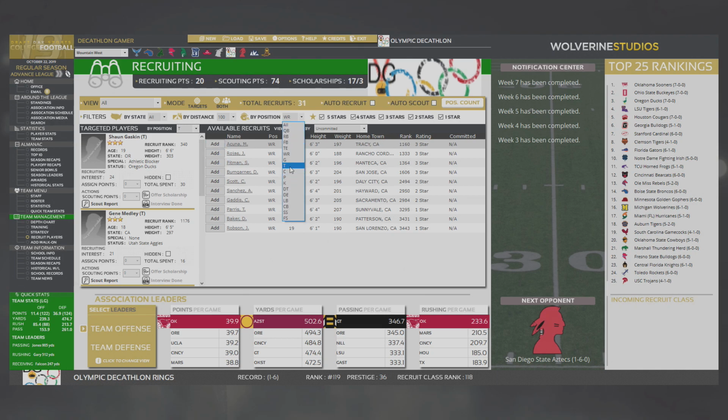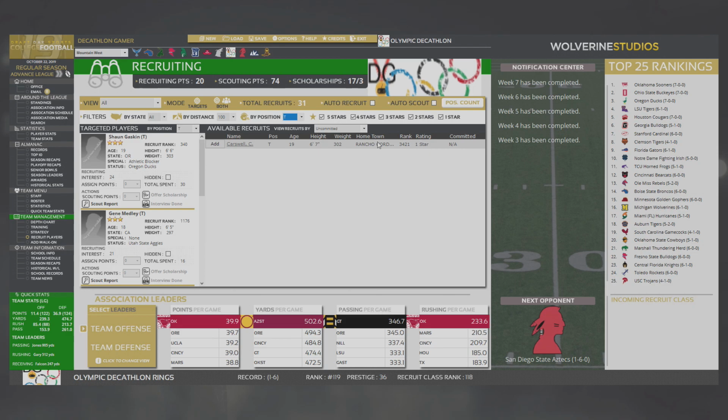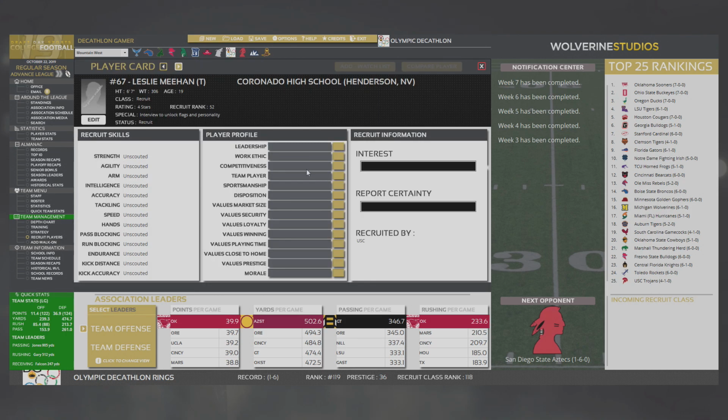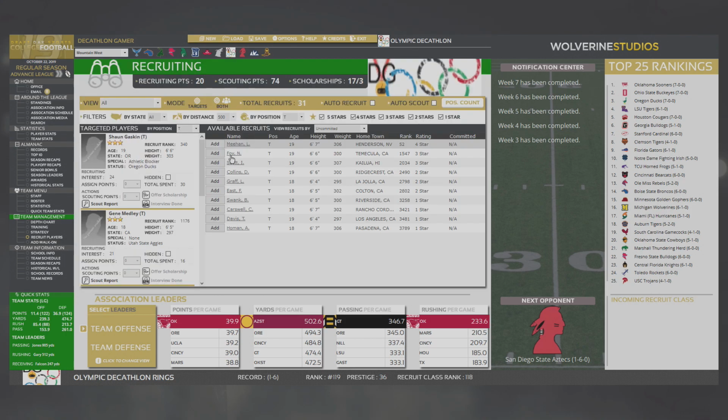Okay, and then we're going to go with tackle. Ooh, just one uncommitted that's close by. How about going a little further out? What? Nothing? There's a 2-star guy. Collins. Hawaiian. What about Meehan? Recruited by USC. Not happening. There's a good way. Find somebody who's not being recruited by anyone. Wyoming. That might be worthwhile.